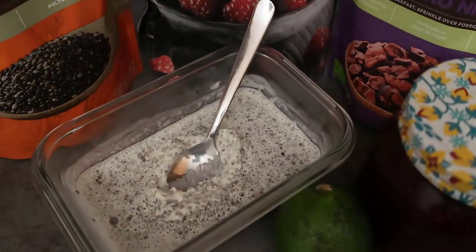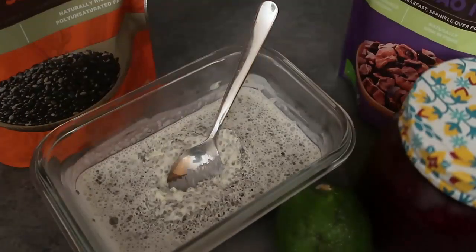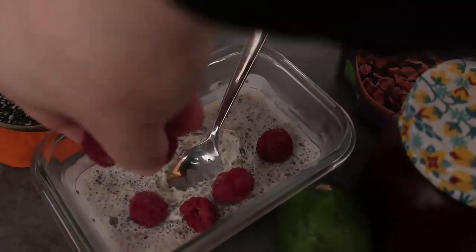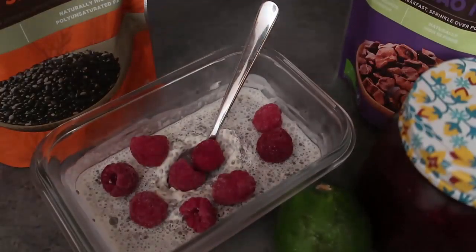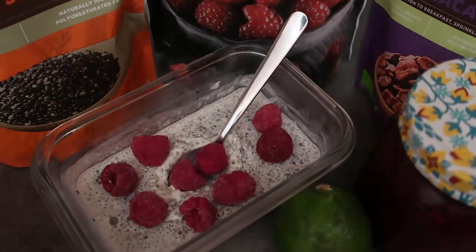I am going to top mine with just a handful of frozen raspberries. And if you don't feel like making, or you don't have chia jam, then yep, some frozen raspberries are great. You could even just leave the frozen raspberries on overnight, let them thaw out, and you've got just a lovely breakfast. But that is my first breakfast. Keep watching for 2 more easy, quick breakfasts.